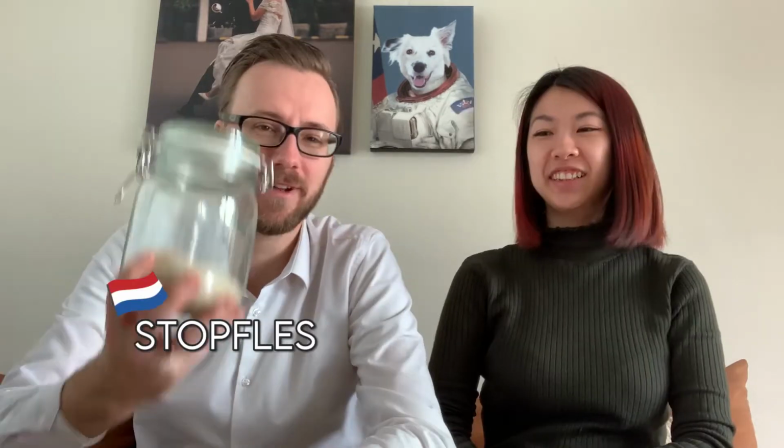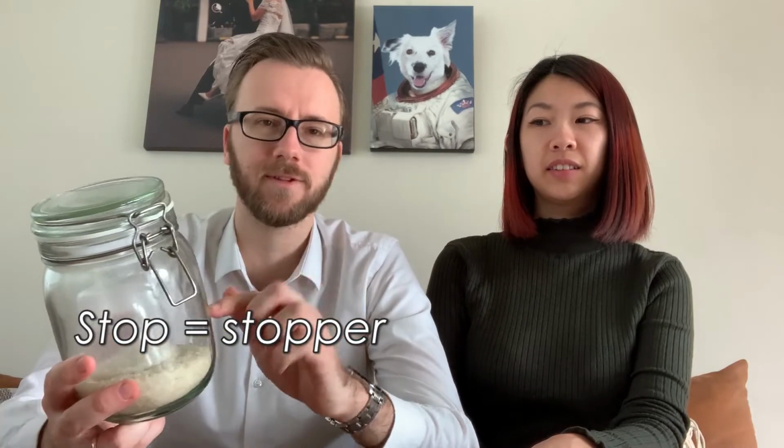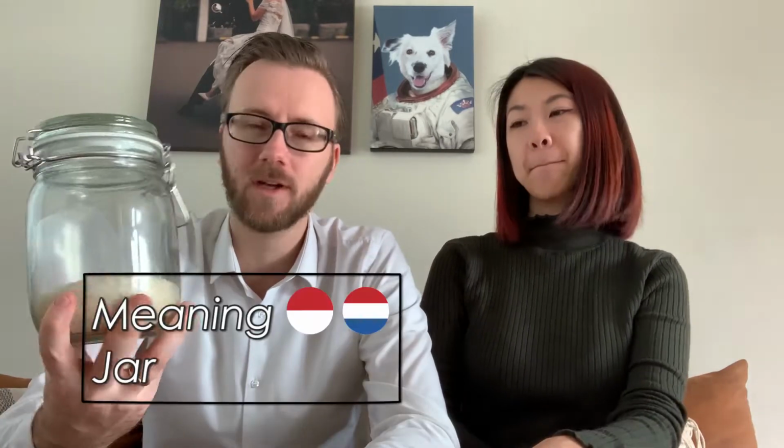Number 5. Stopfles. We call it a stop, and the bottle is a fles. So stopfles, a jar with a stopper. It can be a reusable thing, if you use rice or cereal, pastas. You can also use a cork, something like that.